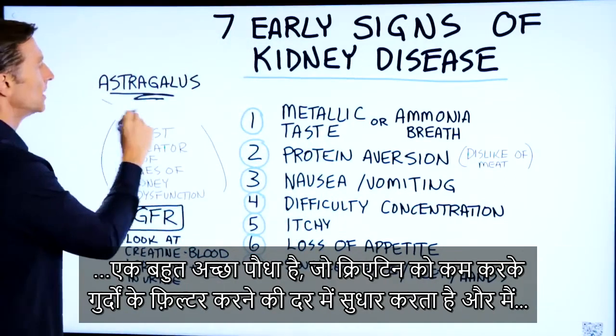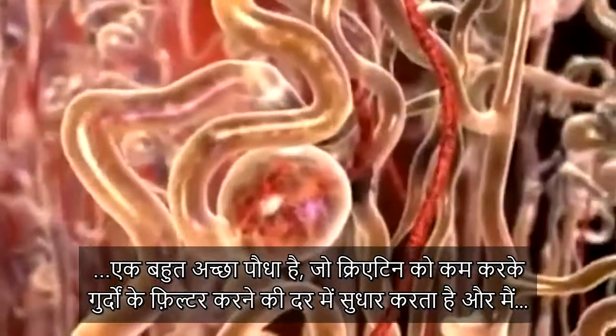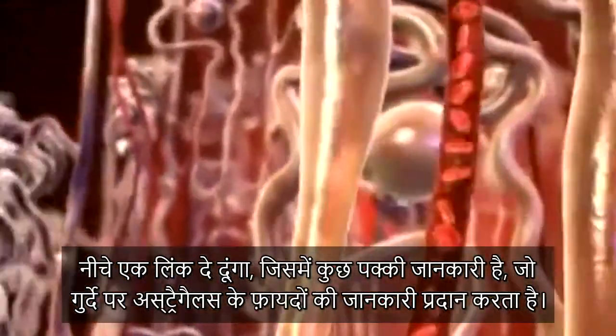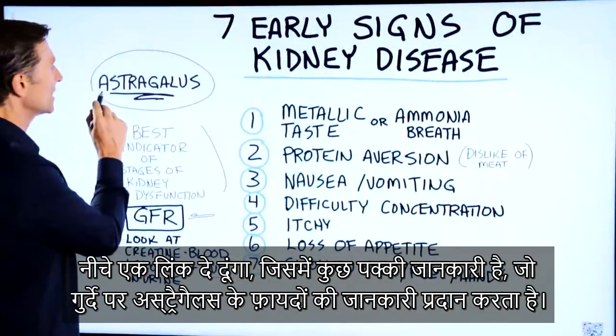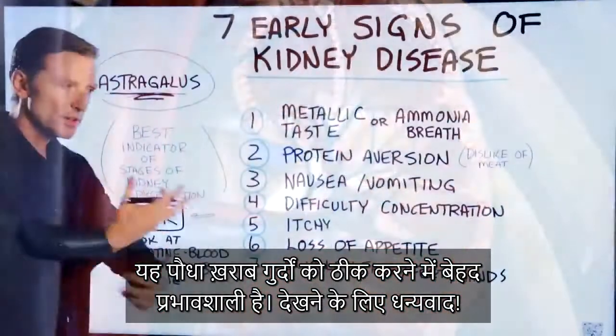good herb that has been shown to decrease creatinine, to improve the filtration rate of the kidneys. And I'll put a link down below to show some incredible hardcore data on the benefits of astragalus on the kidney. It's extremely potent in helping to reverse kidney damage.